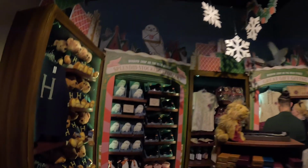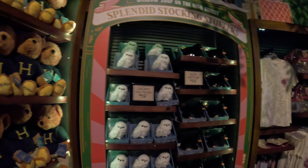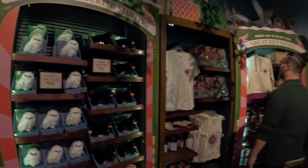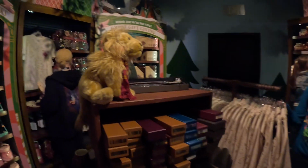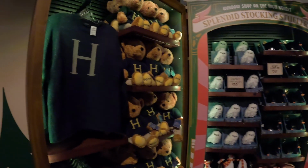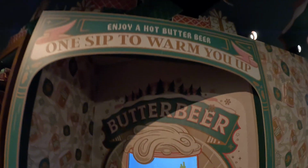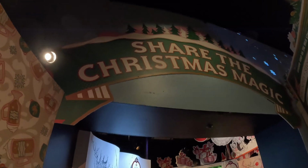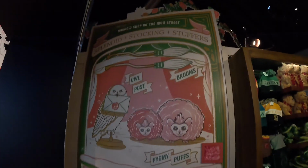Then we can see some plushes, whether that's the Harry Potter bear plushes, a snowy owl plush, more baby nifflers, wands, and plenty of more Hogsmeade and Hogwarts merch back here. And last but not least, in this section, there's an advertisement for butterbeer. And at this section of the room, it says share the Christmas magic. And we can even see owl posts, pygmy puffs, and brooms.